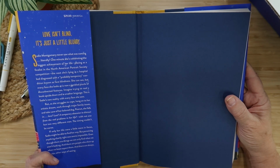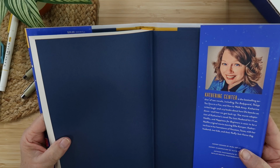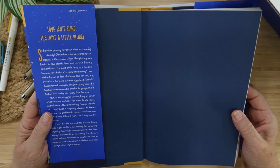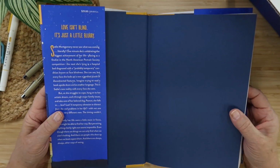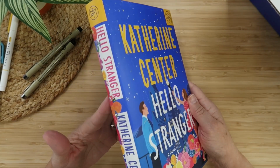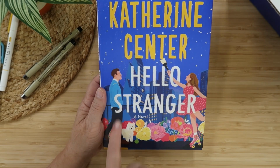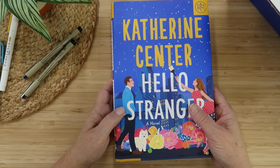So I'm really excited about this. I don't see who the other person is who this is about, but she's a portrait artist. So imagine being a portrait artist and having face blindness. So I'm really excited about that. And the cover looks really fun. See, we know there's another person because there he is right there. I guess we'll figure it out.